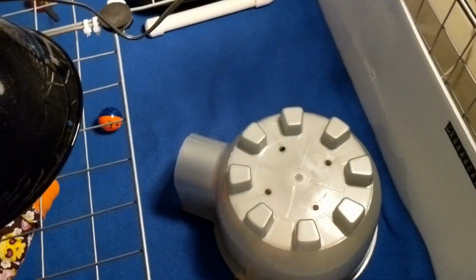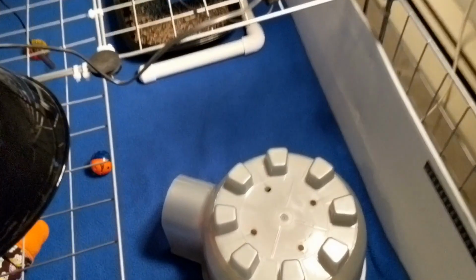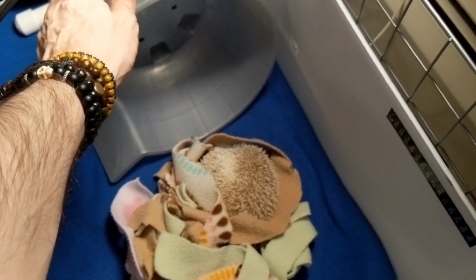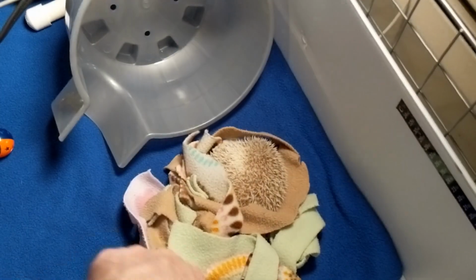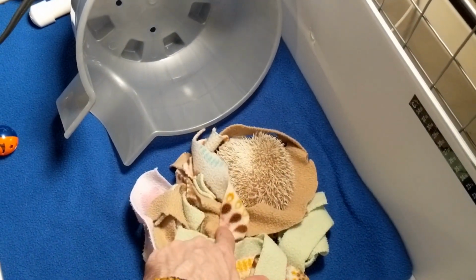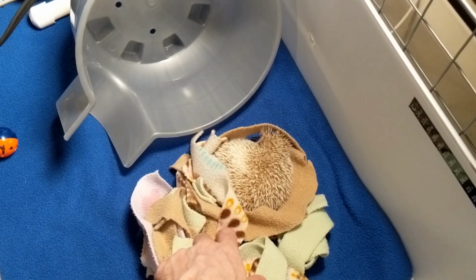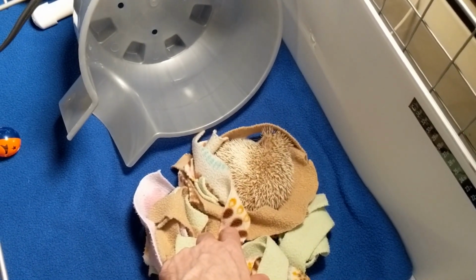I don't really know what else to say other than this is her cage. There she is. No, she doesn't like it when you wake her up and bug her while she's trying to sleep, but... Oh, here comes the hissing. Oh, did I wake you up? I'm sorry.